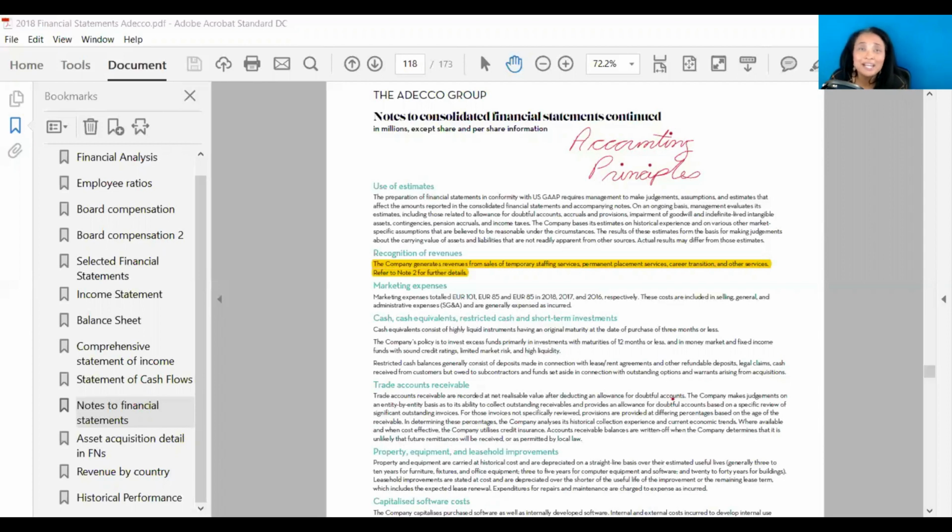They're also telling you when they recognize revenue, right? They recognize revenue when there is a sale of a temporary service or placement of a permanent employee, or they're selling career transition or other services. So that is when they are recognizing income, when they actually have monies due to them. When they've earned that income, that's when they recognize it.